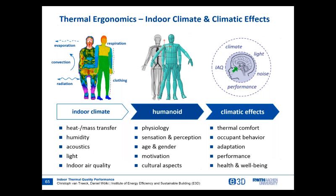Okay, now let us come to the end. We might like to summarize this presentation with this slide, which you have already seen before. So thermal ergonomics comprises measuring or modeling and simulating the heat and mass transfer between the environment and the body, sensible and latent heat transfer.